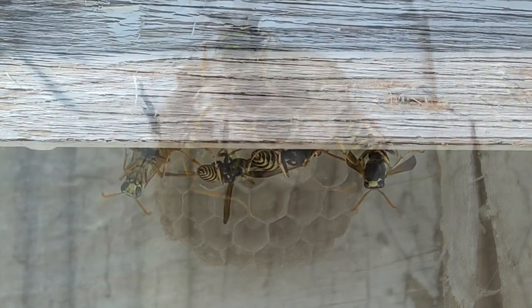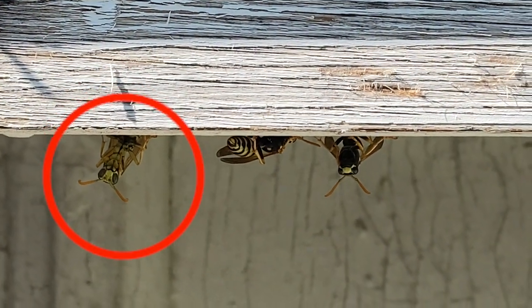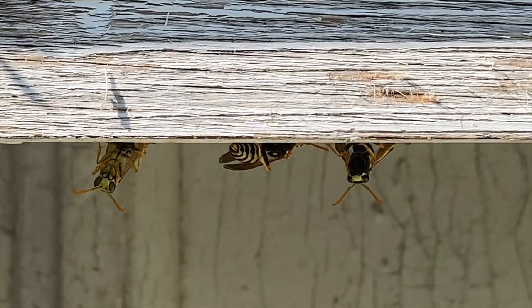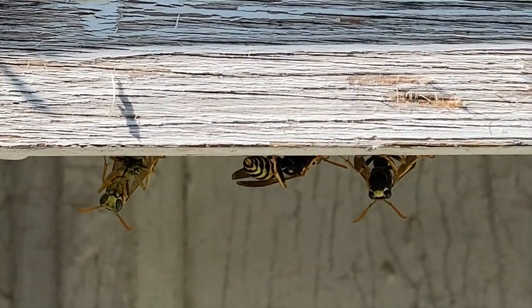We'll show you how later in the season the males begin to be born in the nest, and the reproductive females, who are going to be queens the following season. After they hibernate, they'll go out and start colonies.